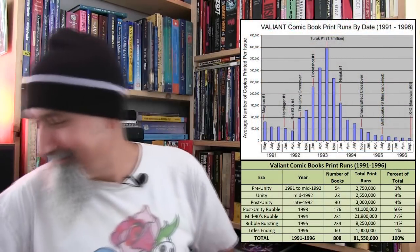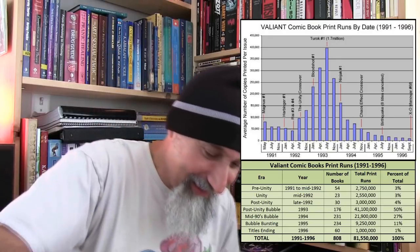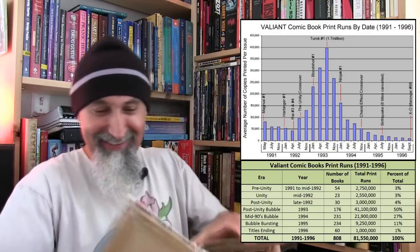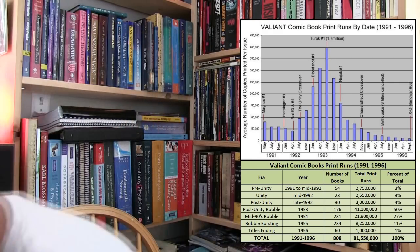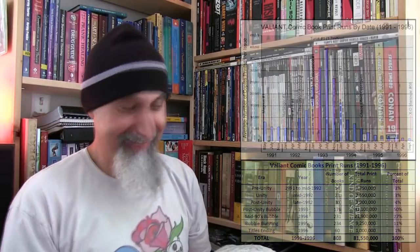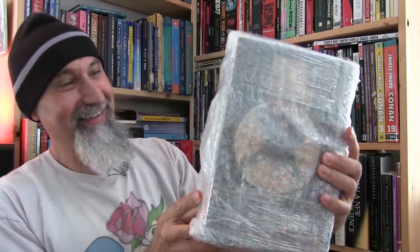Nicely packaged. Take a look at this. Here we go. Let me take this down and we'll bring up the haul. Where is my haul? Let me bring this down and let's take a look at this stuff. Everything's together. I don't think he organized them according to the halls. He might not have. Nice, 51 comics, all Valiants.